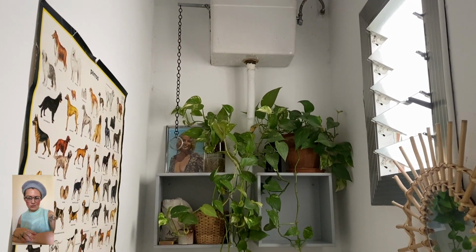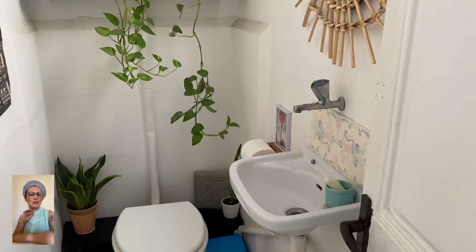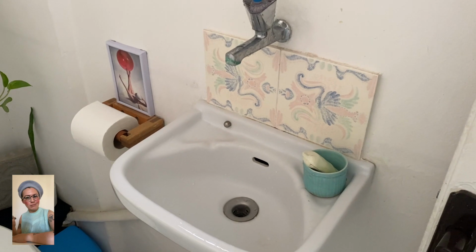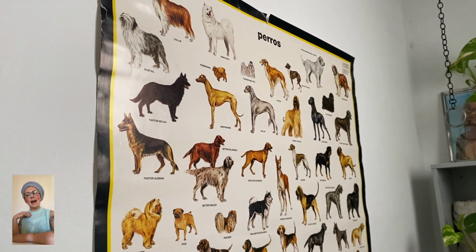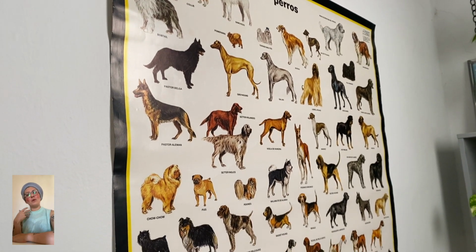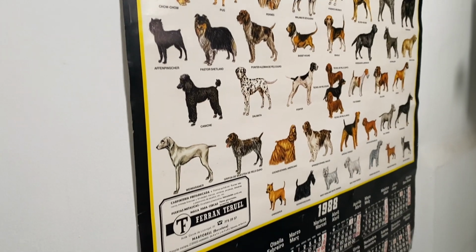The toilet. Our toilet's about 1,000 years old. It's old. The house is old. I think it predates the 1800s. I just needed to try and liven it up, so I just made it into a jungle. I tiled that, by the way. And I found this dog poster from the antique shop, and it's really nice toilet reading. You can work out what dog you're feeling that day. No idea who she is. Just thought she was cute.